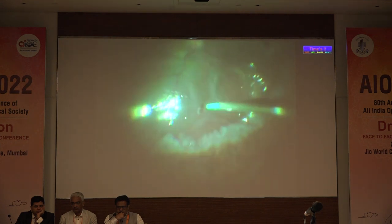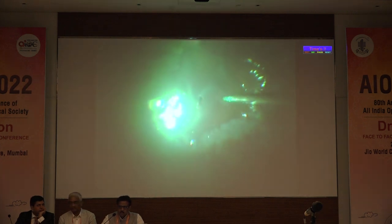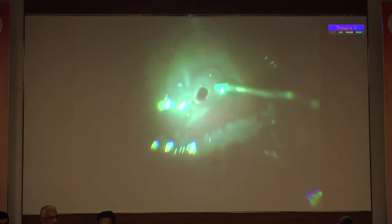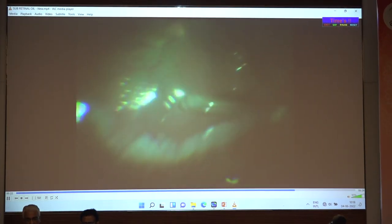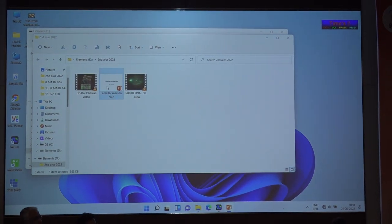You can use it in any type of situation. Just pushing it, the oil will come, take it out from the existing hole. So are you actively injecting the fluid, BSS?